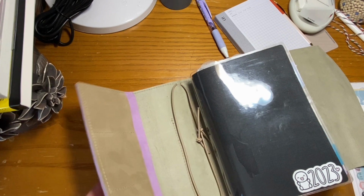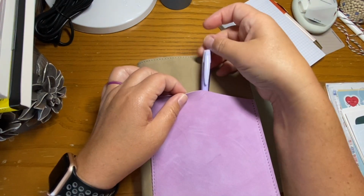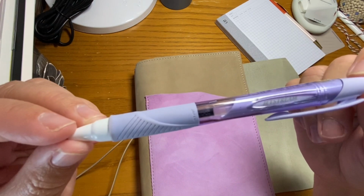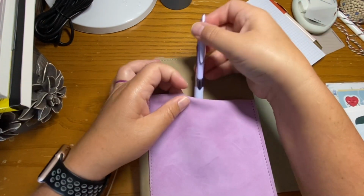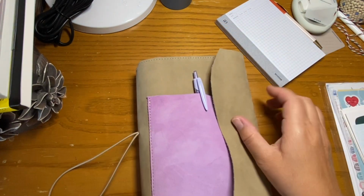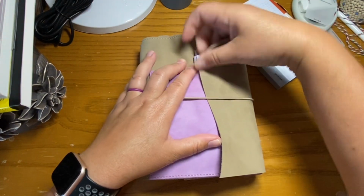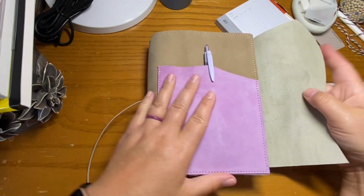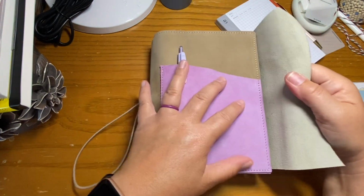All right, I think I'm gonna leave the wallet insert out just for now. Look, this is just the Uniball Jetstream. And I'm pretty sure I got it from Jet Pens, the purple body, and it's a 0.38. Holy cow. Oh my God, I'm so happy. And Marija, excellent choice on leaving the elastic a little bit looser for my chunky beast, as you called it, because it worked really, really well.